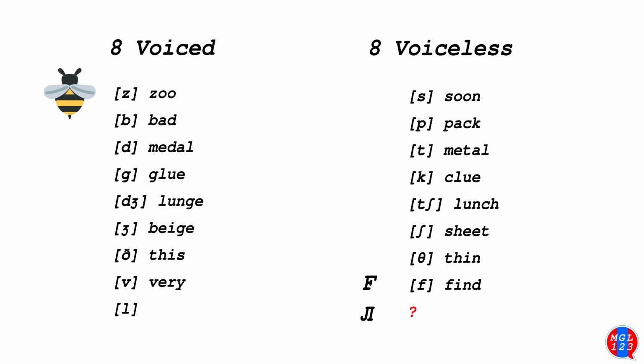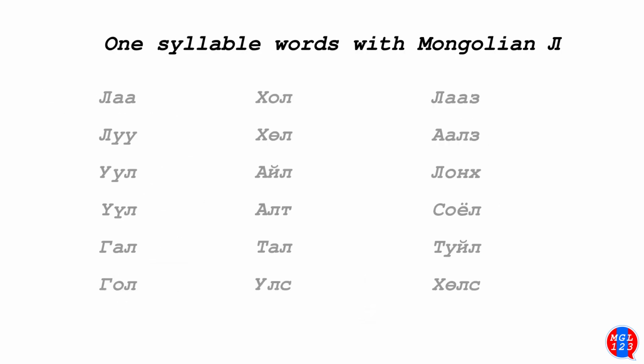Now, with that new information in mind, let's try pronouncing these Mongolian words with letter il. This time, I tried to pick short and easy words for you. Let's look at the one-syllable words first.